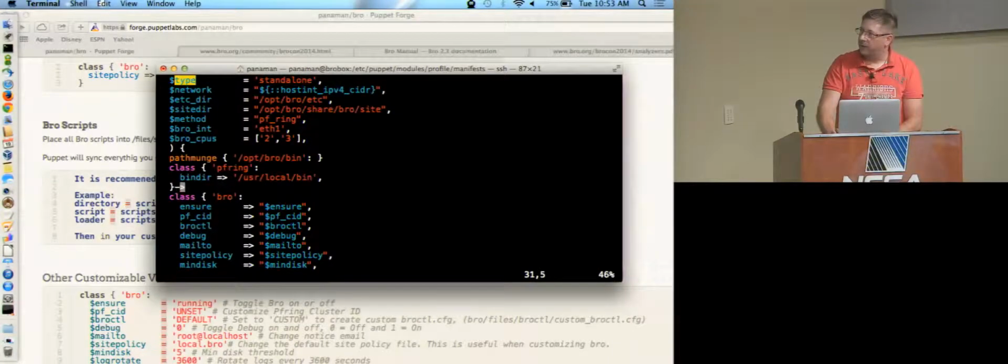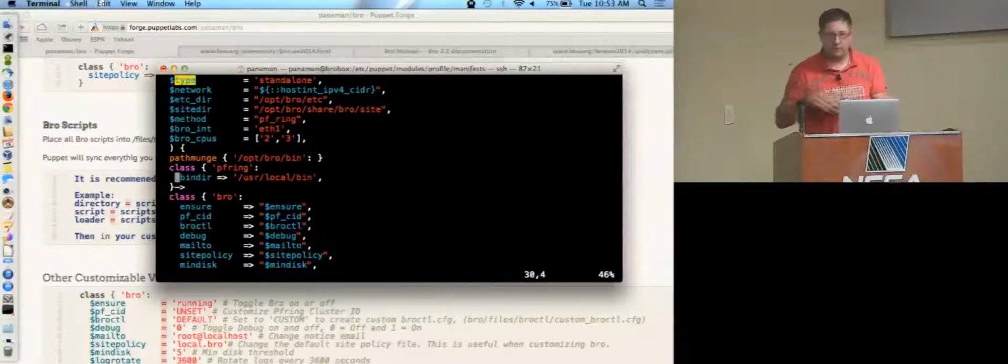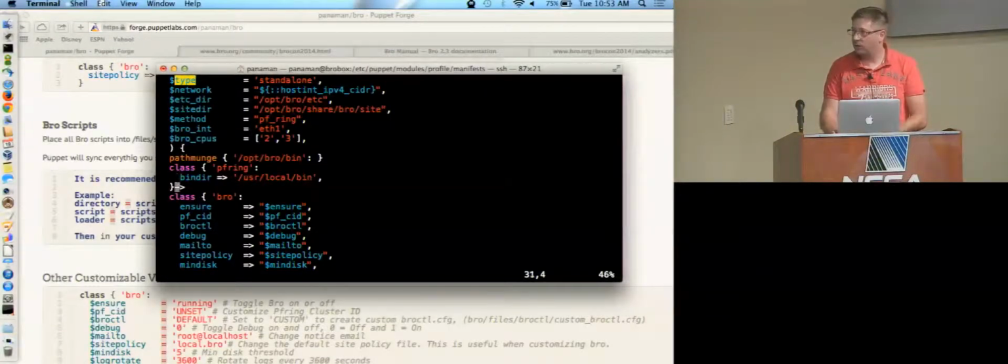So in this little arrow, what that means is it'll run PiaFrame, and then it will do Bro in that order. Normally, if you don't have any dependencies, Puppet just kind of randomly goes through all its manifests, but it doesn't do them in any specific order. And if you want to order things, you tell it to order it.